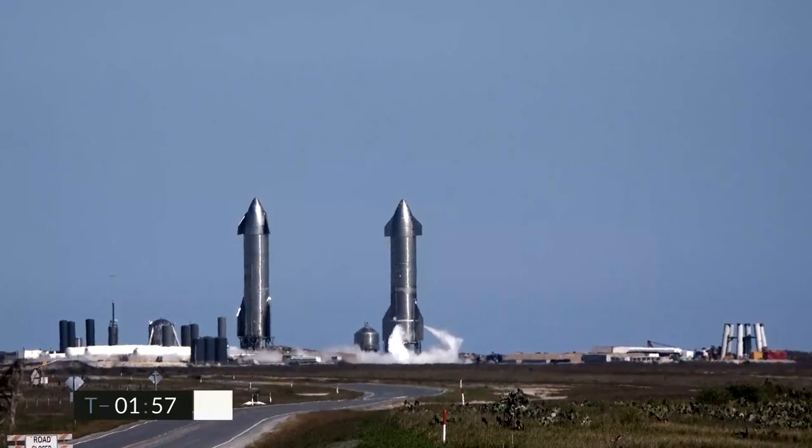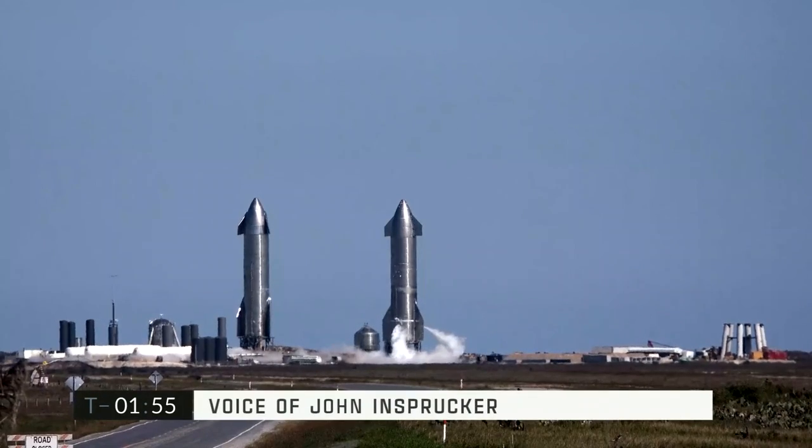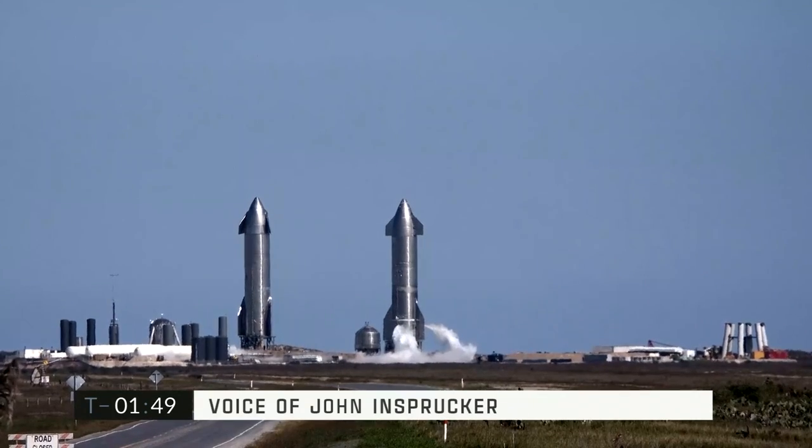T-minus 2 minutes, continuing to count down on the flight of Starship serial number 9. That's the vehicle on the right of your screen, currently venting. On the left is Starship serial number 10, which is also being checked out for a similar flight later this month.